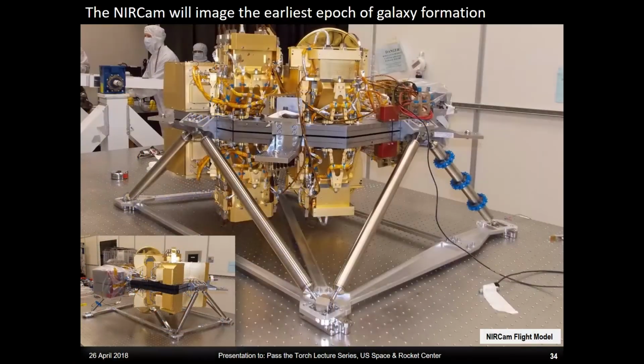This is the main infrared camera on the JWST. This is the one that will see the earliest, the first stars and galaxies. It's actually 2 cameras, 2 redundant cameras, and this whole thing is made of beryllium, and it uses lenses, which is also unusual in the infrared.